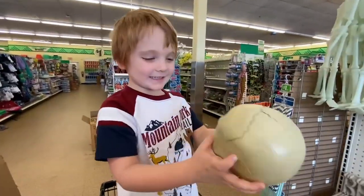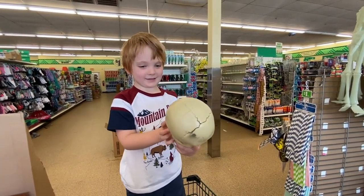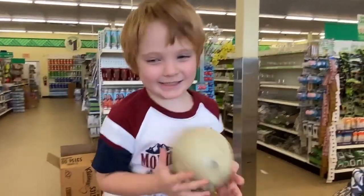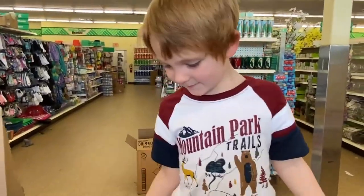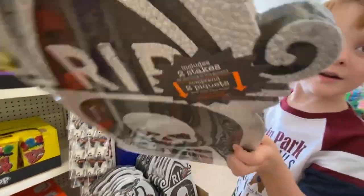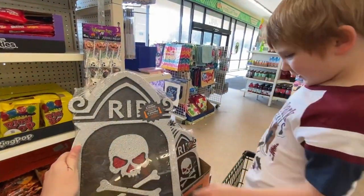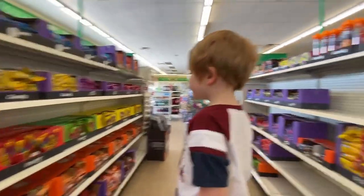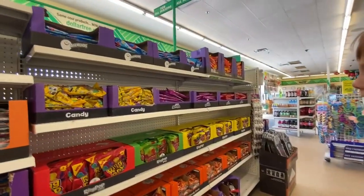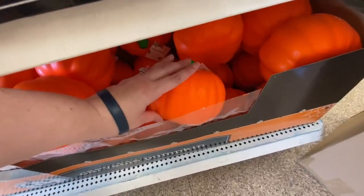Turn it around, James. You're going to fall out of the cart. Don't drop. What is that? I think you just put it in your yard. Okay, let's not break. All the candy. SpongeBob candy. I got the carvable pumpkins again.